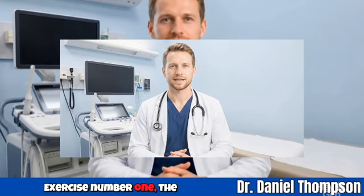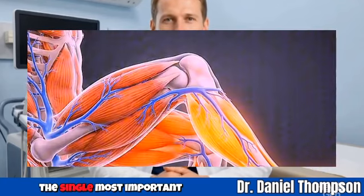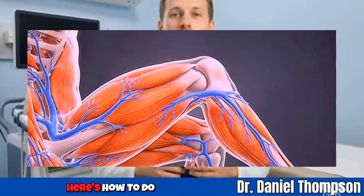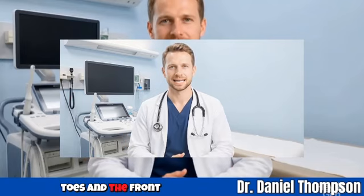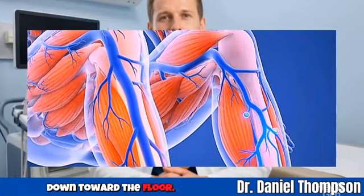Exercise number 1, the ankle pump. This is your circulation starter, and it is the single most important thing a sedentary senior can do for their leg health. Here's how to do it. Sit comfortably in your chair with your feet flat on the floor. Now simply flex your toes and the front of your foot upward toward your shin, then point them back down toward the floor, up and down, up and down.